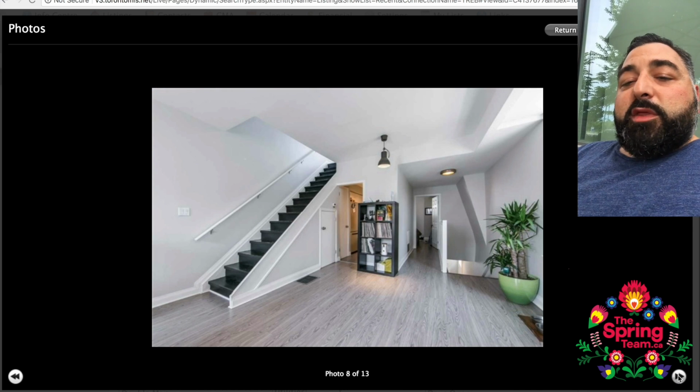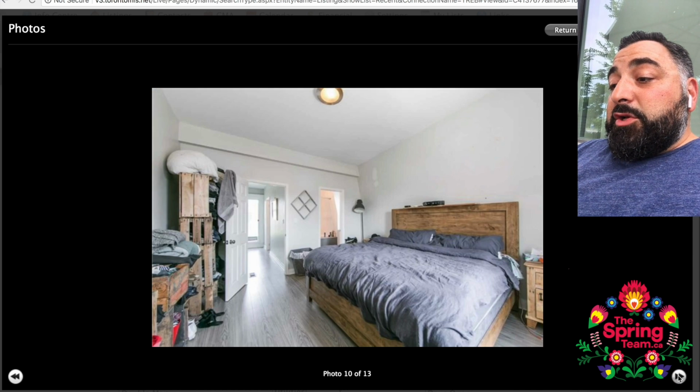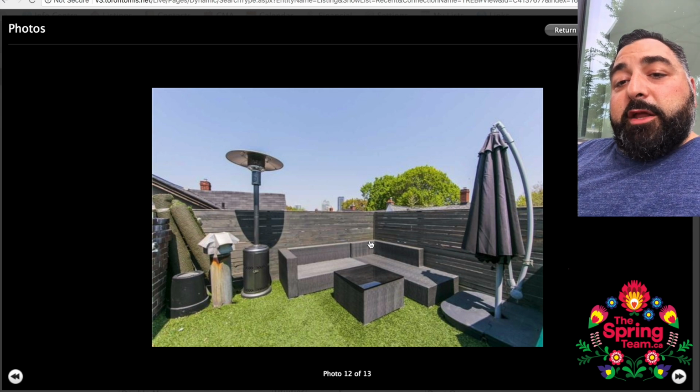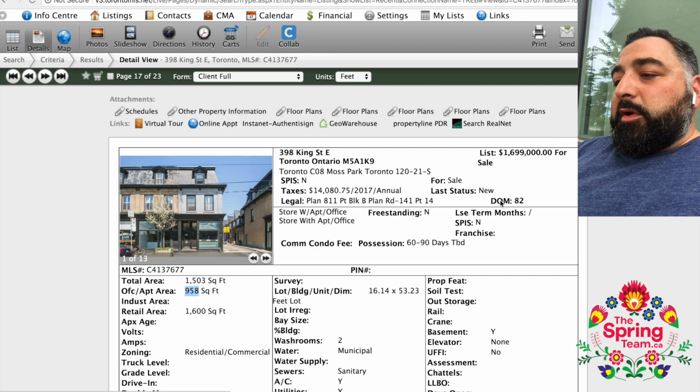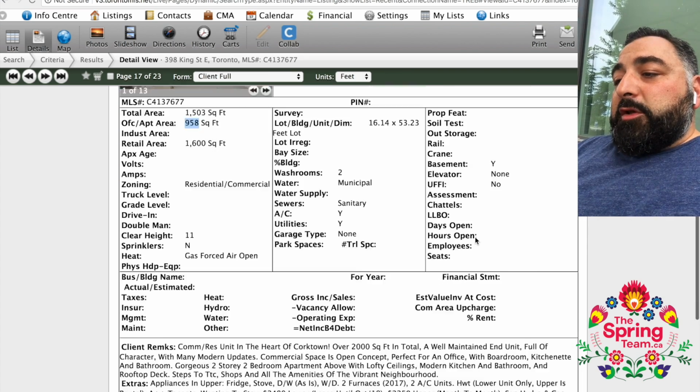It's a 2-bedroom space with a master suite on the top floor with, check this out right here, this rooftop patio. That comes right off your master bedroom. So it's a pretty exciting property overall. We can talk about the numbers.